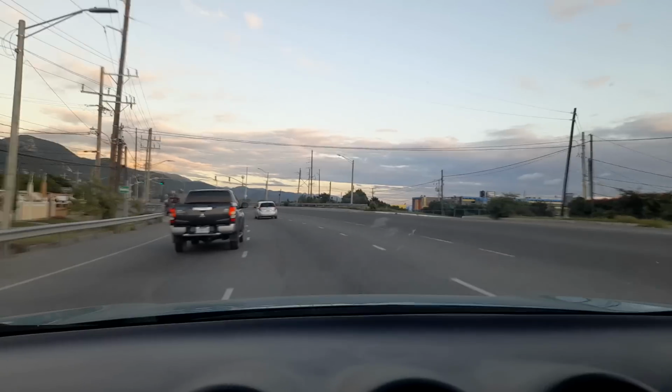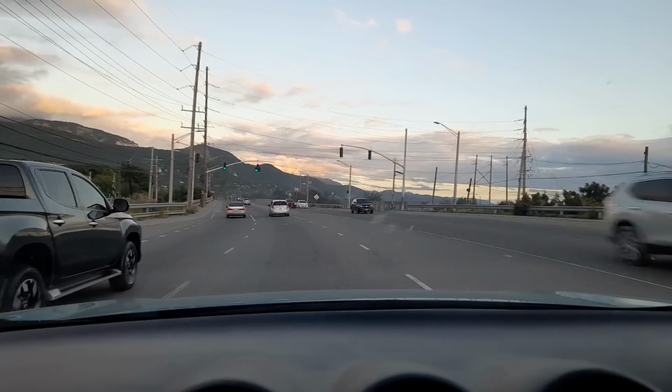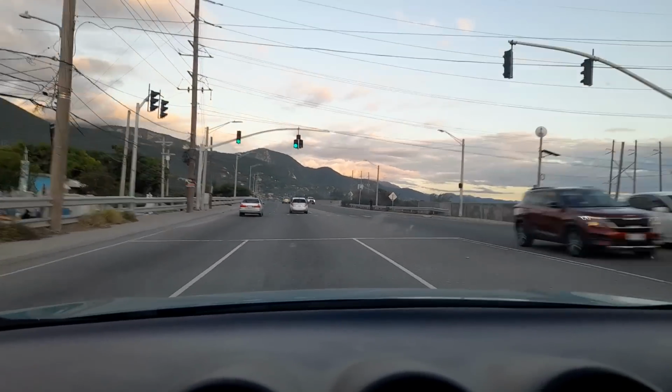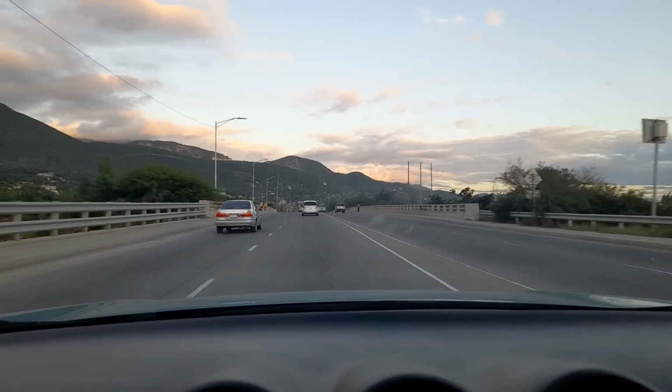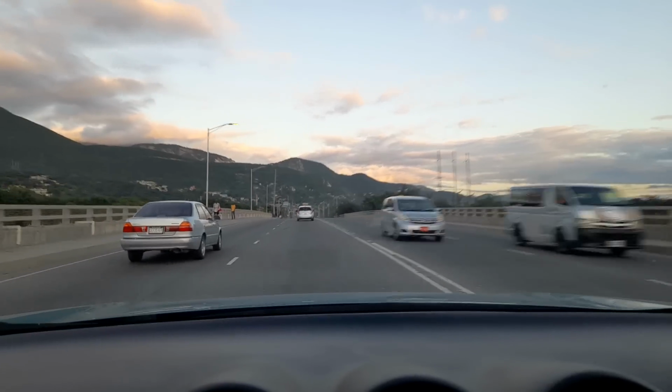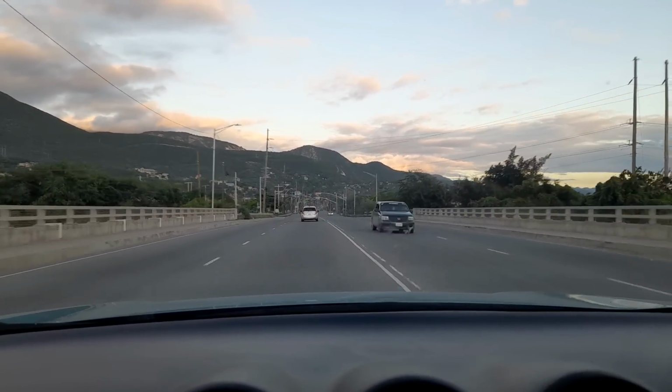Alright, we're doing some serious driving now. I just love to look at the mountains and look at when the sun sets in the evening, if I am privileged enough to drive at this time.